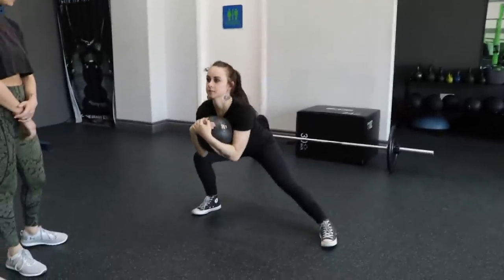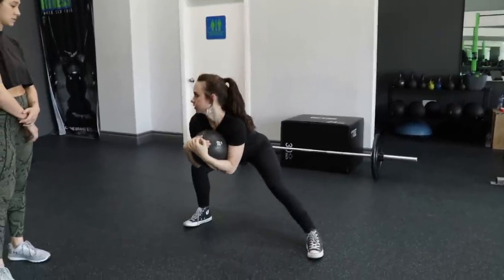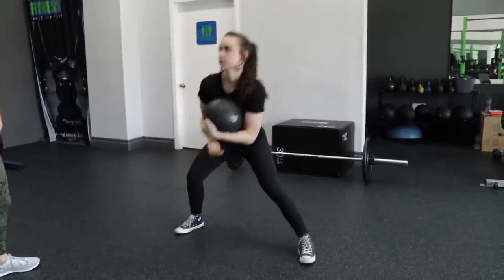That ball stays up nice and high. Not hunching over. Lower back is not activating. We're just pushing back. Notice how my knee does not cross over my toe, okay? Do 10 on each side.